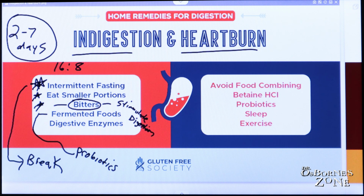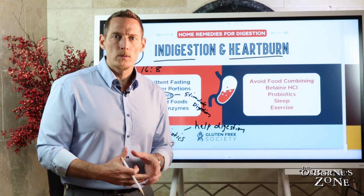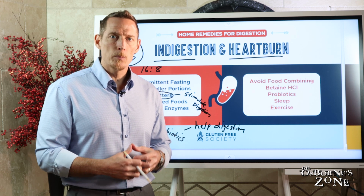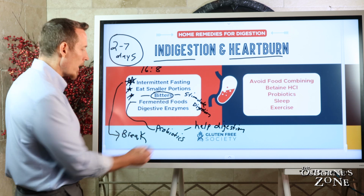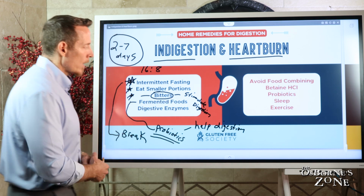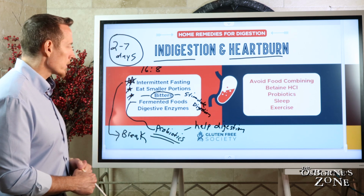And what do these guys do? Probiotics actually help with digestion. They help us digest and break down our food. It's not just your stomach and your intestines making acids and enzymes. It's the bacteria that live inside of you, the friendly flora, that help you break down the foods that you eat. And so fermented foods provide a robust source of probiotics in the diet that can be very helpful and supportive of your ability to digest.